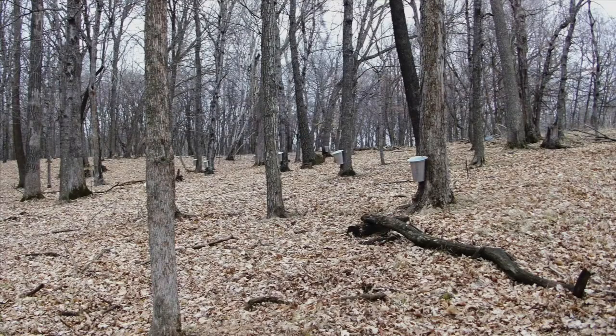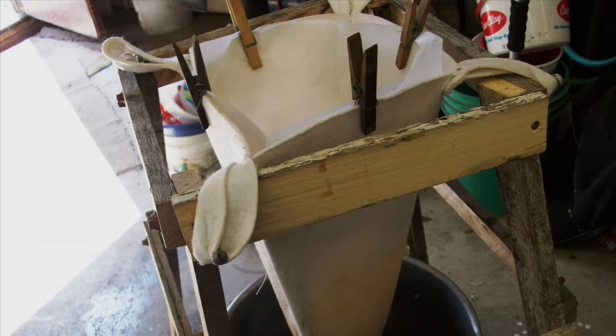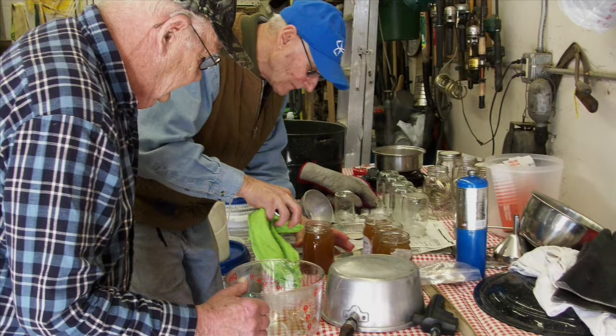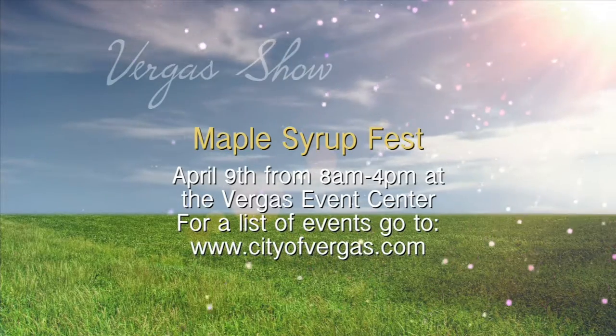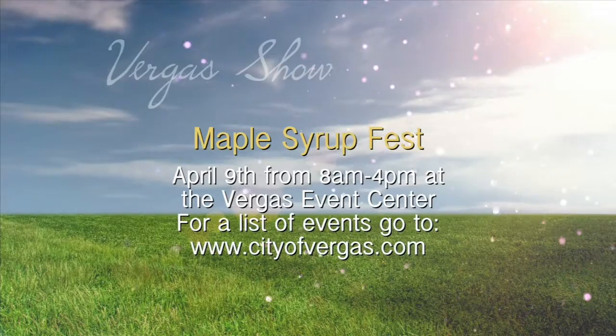Well, I just really appreciate you letting us come and see your process, all the way from going out and checking out the trees, and Aiden, you helping us check out those buckets, and then you got a nice little process going here cooking that down, and then the finished product. So if you want to take part in that, make sure that you come on April 9th to the community center. Dave and Sandy will be there. You can visit with them about that, and there'll be a lot of people and a lot of things going on. It's maple syrup time, so enjoy it, and enjoy your time in Vergas. Thank you very much. You have a good day in Vergas.